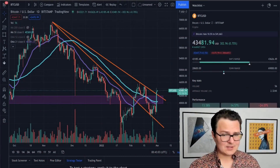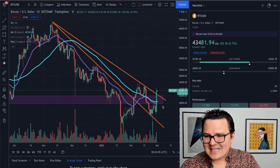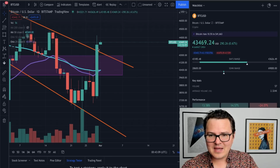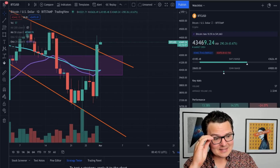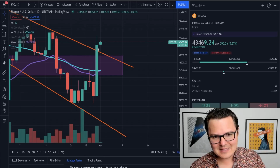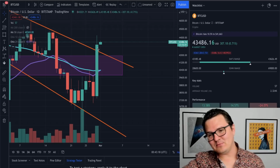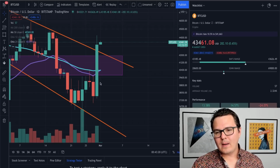Now let's go ahead and get into the charts. So, pretty exciting day here for Bitcoin. That is one heck of a candle. In fact, that is the single biggest daily candle that we've had since February last year. Very impressive move today for Bitcoin.